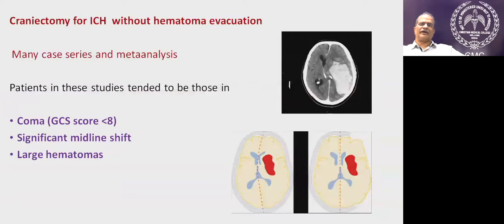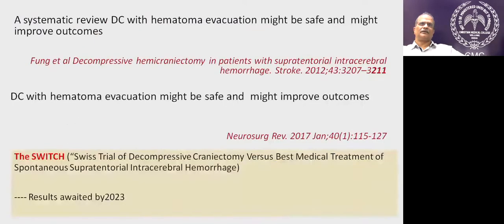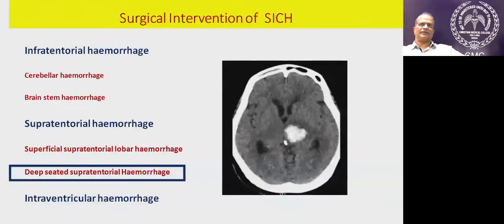Now, if you have a very large hematoma like this, you can consider doing a craniotomy as a life-saving measure, as we do in ischemic stroke. So there are trials which are ongoing looking at this type of patients.